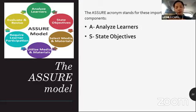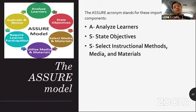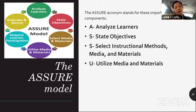2, state objectives. What are your objectives for this lesson? 3, select instructional methods, media, and materials you will be using.